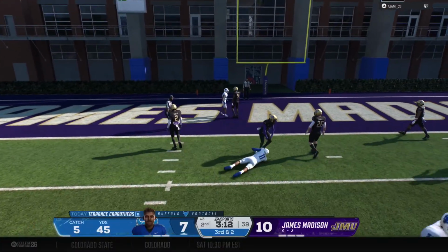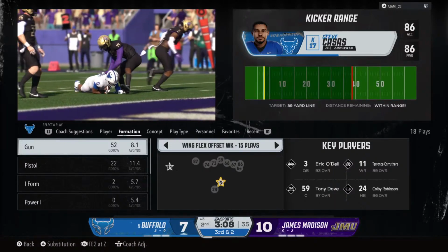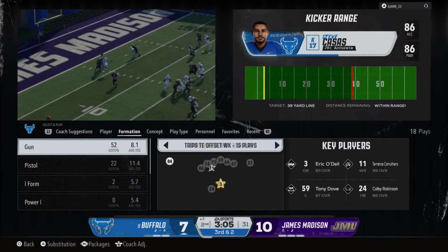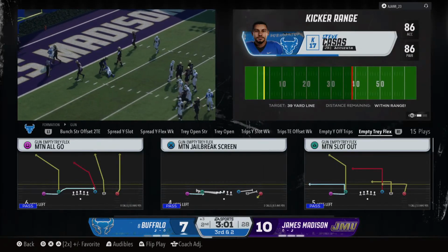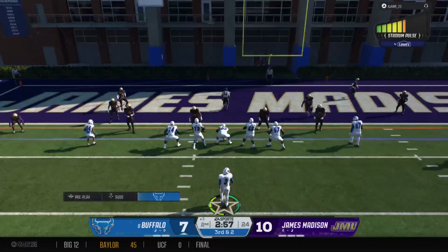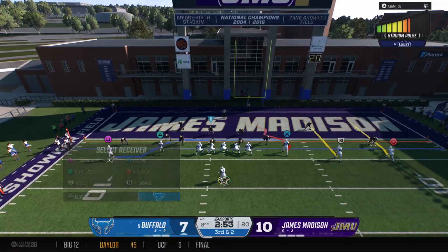Snags it. Man, I love the catch radius on this guy. If you just put it somewhere near his body, he's going to be able to reel it in. That was a phenomenal job showing you his athleticism and also his concentration, making that outstanding grab. Tight quarters deep in the red zone, but they can pick up a first down without scoring. 3rd down.